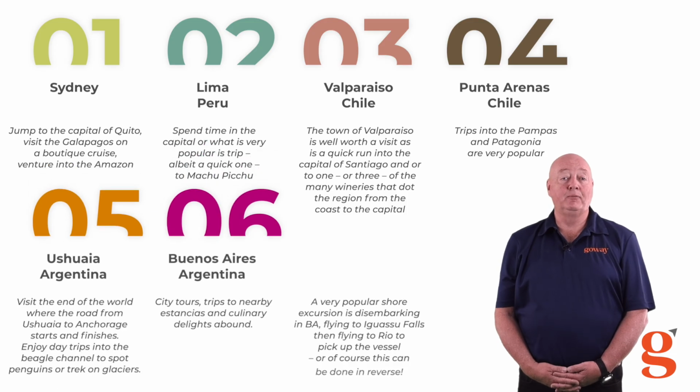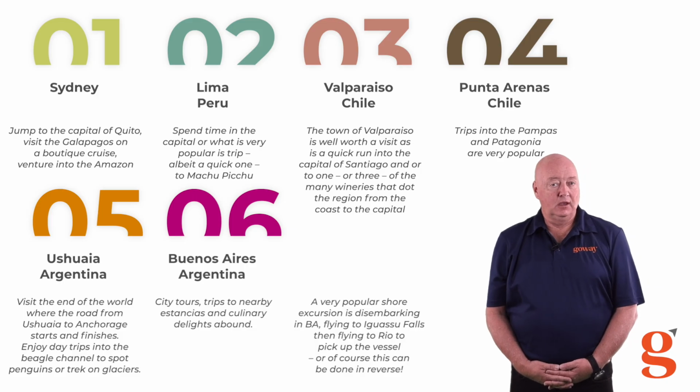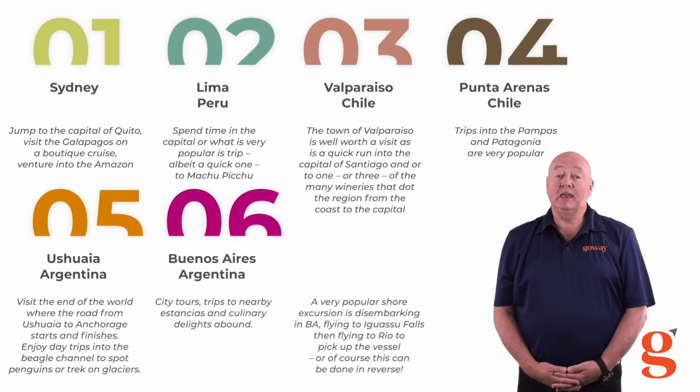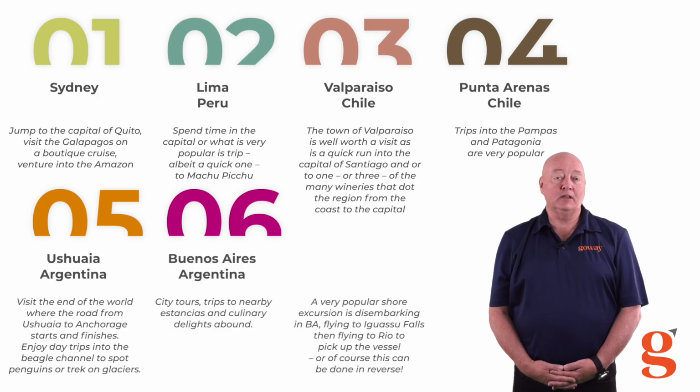Ushuaia, Argentina. Visit the end of the world, where the road from Ushuaia to Anchorage starts and finishes. Enjoy day trips into the Beagle Channel to spot penguins or trek on glaciers. Buenos Aires, one of the most famous and cosmopolitan cities in the world. City tours, trips to nearby estancias and culinary delights abound.